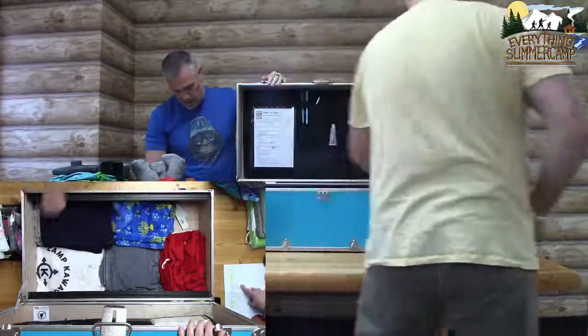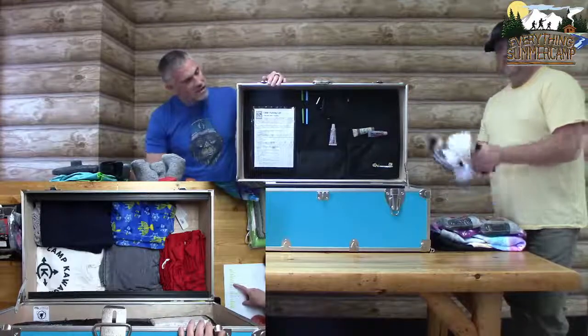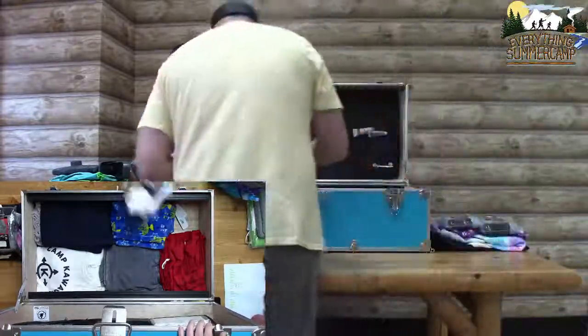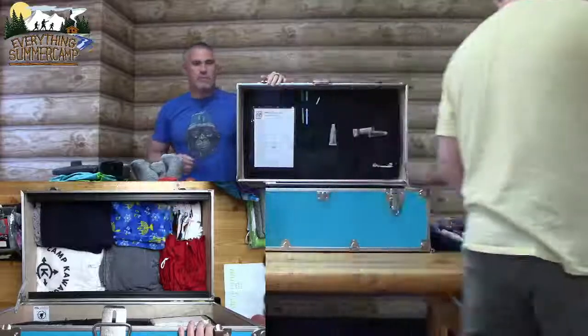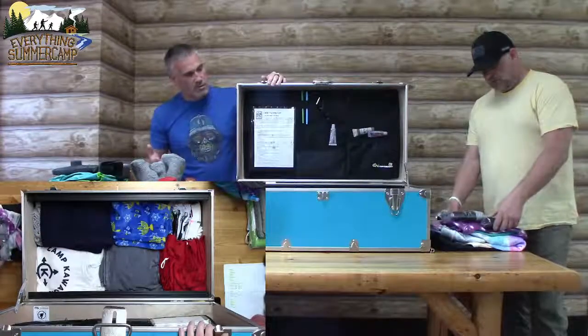You bet. All right, next up we've got 12 pairs of socks. Those are new for us this year. We have socks from Under Armour. So we've got the no-shows, which are very popular. We've also got the crews. So a good selection of Under Armour socks.